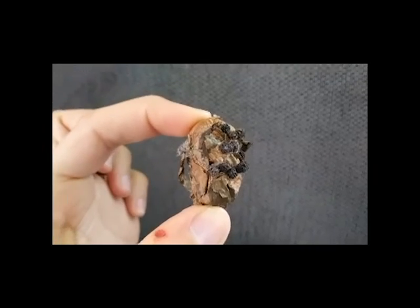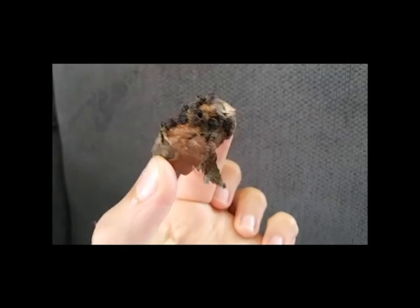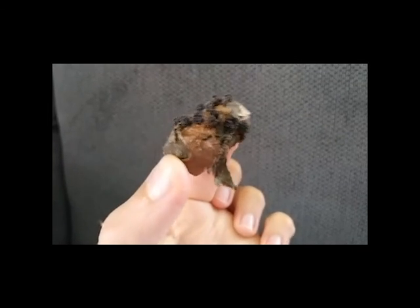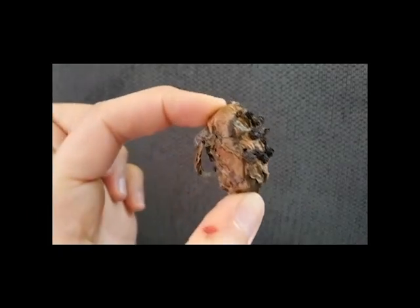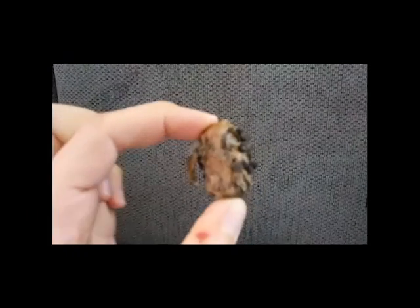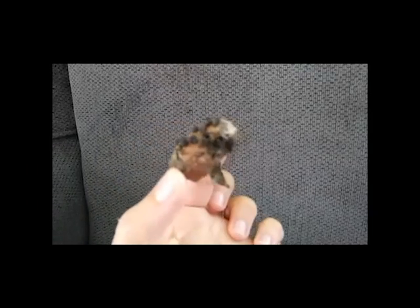A close-up of the Polyphemus moth cocoon. It is much softer than the chrysalis of the swallowtail butterfly. And you see all the little black all over it.